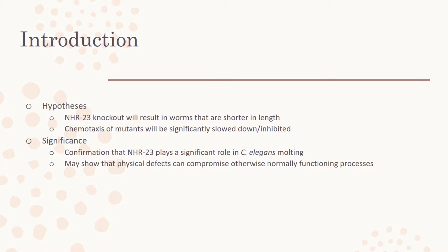As far as we know, the nervous systems of the worms used in the experiment are fully functional, so any significant differences in chemotaxis between the experimental groups would be due to improper molting. This could open up new doors to further research on the effect of improper molting and other physical defects on C. elegans, signal transduction, and other processes.